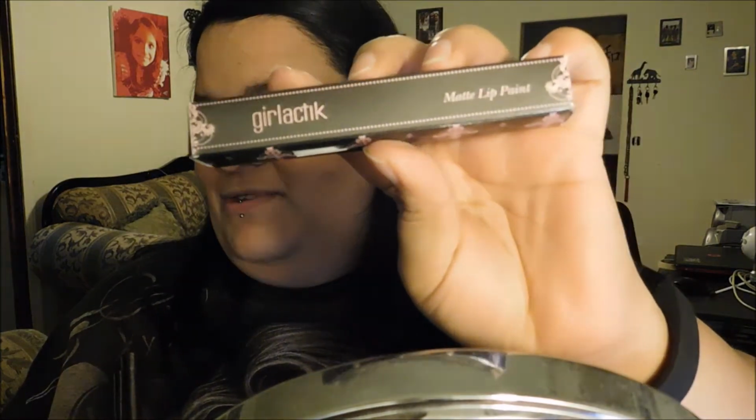So again, this was the Pure Bronze and Brighten Cheek palette, and it retails for $34. And the last item that I have in here is this Girlactic Matte Lip Paint. This retails for $23. And if I'm not mistaken, from what I've heard, Girlactic was one of the first companies to come out with liquid lipsticks. I don't know how true that is, but that's what I heard, so we're going to try it out. Hopefully this is amazing. I got this in the shade called Demure.